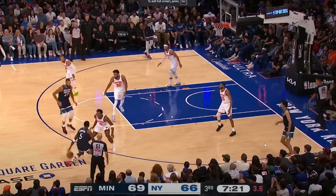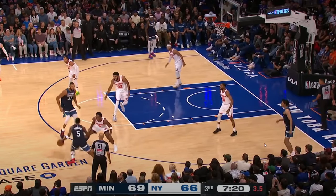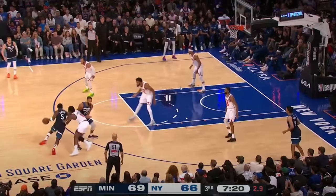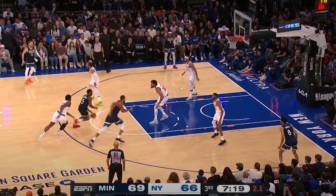Once again, this is where we see a different version of Anthony Edwards. This time he's working off the screen. Once again, he's going to be attacking the post here in Karl Towns, but he's going to be coming to his left. And in the past, we'd see him pull up for a jump shot, which I still like. I love Ant's mid-range. However, he seems to like this one-foot floater a lot.